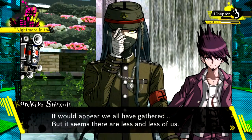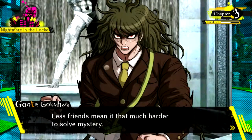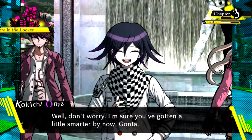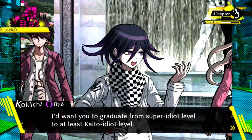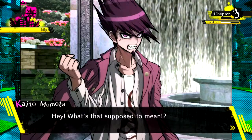It would appear we have all gathered, but it seems there are fewer of us. Oh. Fewer friends means it's that much harder to solve the mystery. Don't worry. I'm sure you've gotten a little smarter by now, Gonta. Yeah, Gonta needs to do his best. I'd want you to graduate from super idiot level to at least Kaito idiot level. What's that supposed to mean?